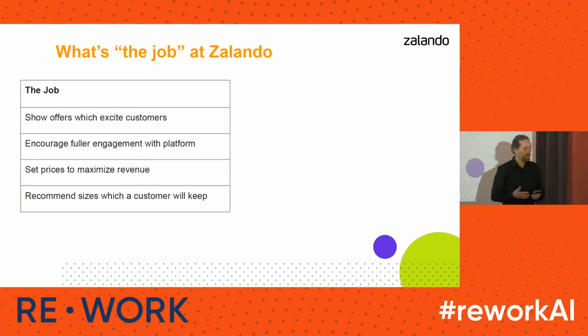At Zalando, we want to show offers which excite customers. We want to encourage fuller engagement with the platform. There's lots of different products on the platform. We have the shop, but we also have things like used clothing, Circle. We have the lounge, which is very much promotion-based. We want to encourage customers who have engaged with one product on the platform to engage on others. We want to set prices to maximize profit, and we want to recommend sizes which your customer will keep. I'm sure that at your company the problems are different, but you can see how there's similarities here.